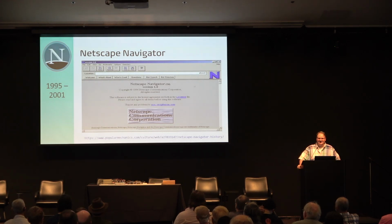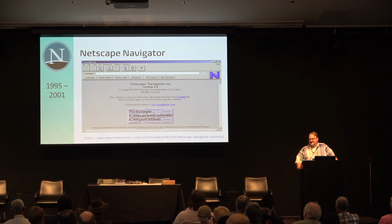Netscape Navigator, that's where I'm going to jump to, right? Netscape Navigator, version 1.0. Some really interesting history for where this came from. This wasn't the first web browser. Mosaic was maybe one of the better first web browsers, and there was a lot of contention between the University of Illinois and the founders of Netscape. You can read that.